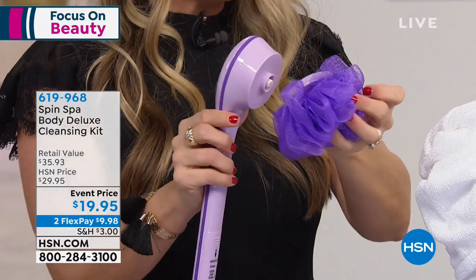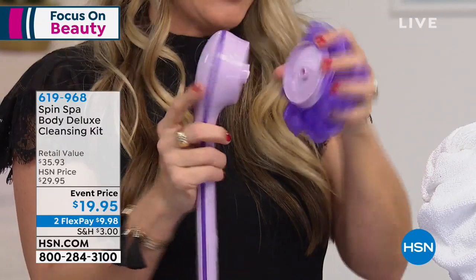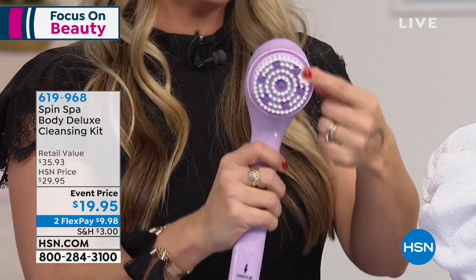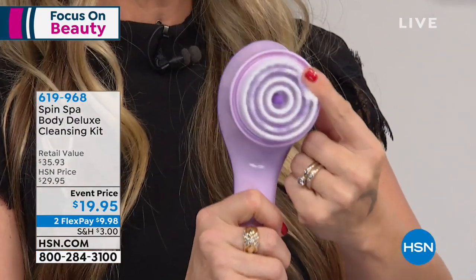And you see how simple and easy this is. You don't have to be a gymnast even to take this off, okay? So you pop them on and off, super simple and easy. By the way, if you're a caregiver, perfect tool to have in your arsenal. Can you just even imagine?